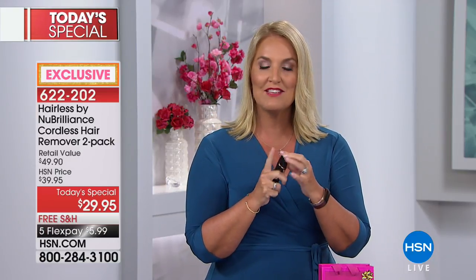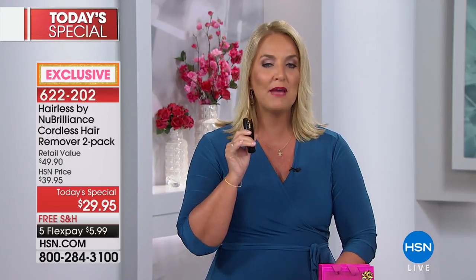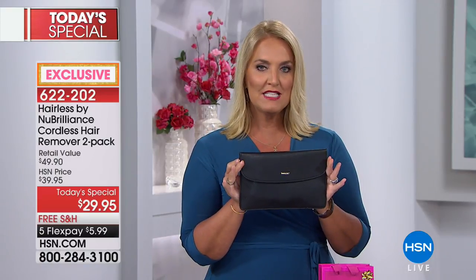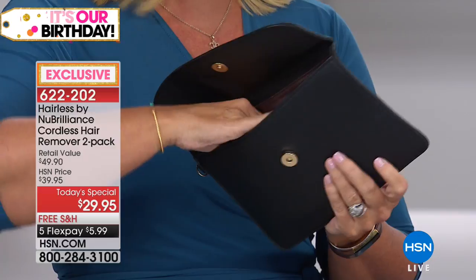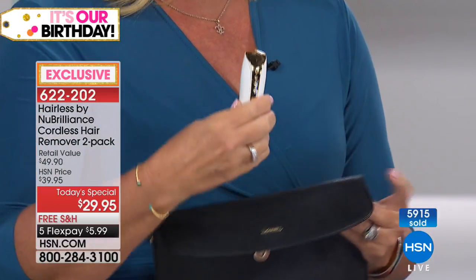This is beautiful. It's compact, it's convenient, it's discreet. You don't have to make an appointment. It's not costly, it's not painful. It is pain-free, and it fits right inside of your clutch. Oh, it's inside there. Do you see how little this clutch is? It's like a wallet. Yeah, I pretty much don't own a handbag. They had to get me one this size. Everything I have needs shoulder straps. Right. But it fits right inside there.